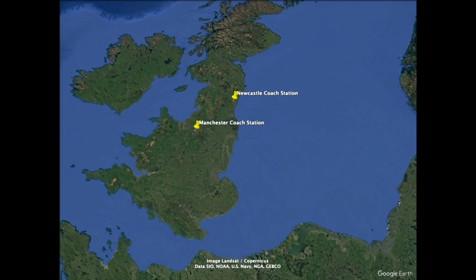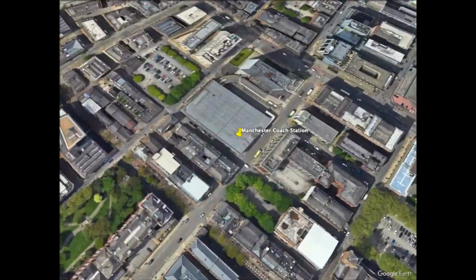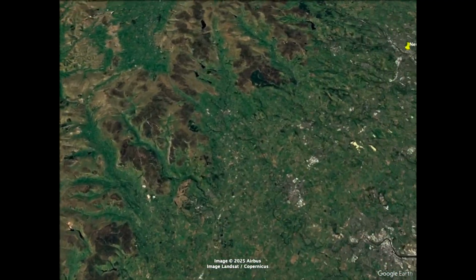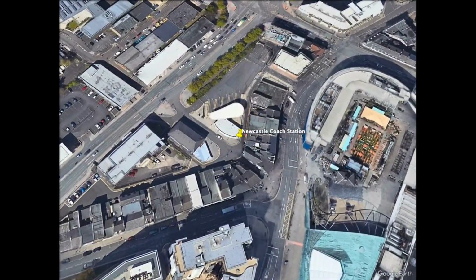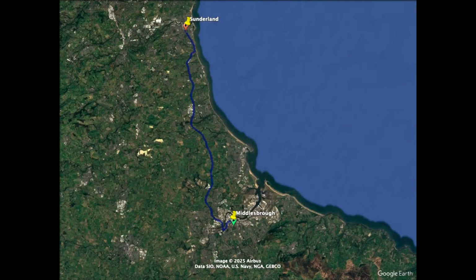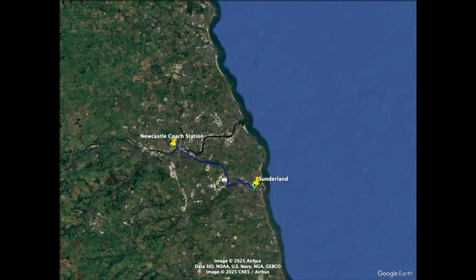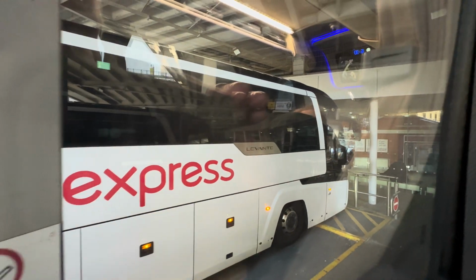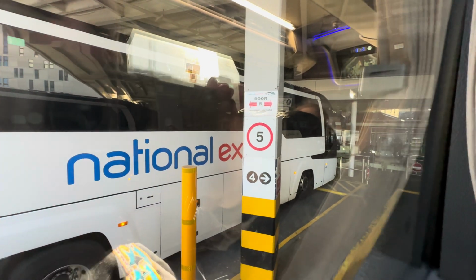The final thing to do before departure is to check out today's route. Departure from Manchester was bang on time at 15:30 hours. Travel time up the northeast is 4 hours and we're due to arrive in Newcastle at 19:30 later this evening.